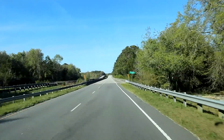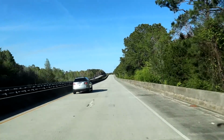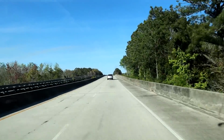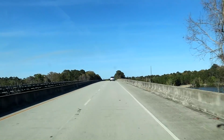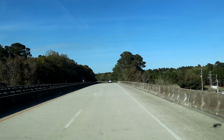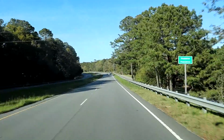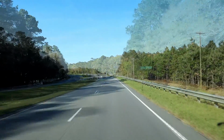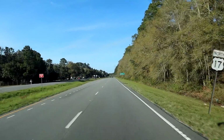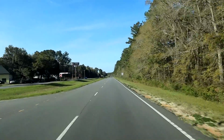Santee Delta Wildlife Management Area. This is the North Santee River where it snakes back around. So we're crossing it now. And there it is again. It just bends all the way back around. Looks like a boat launch down there. It's the Hopsewee Plantation. North Santee area. Georgetown is 13 miles. Myrtle Beach says it's 48, but my GPS says 44.